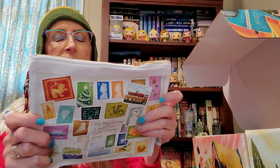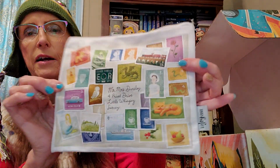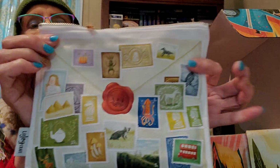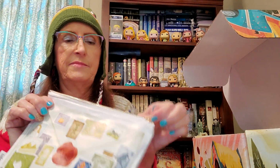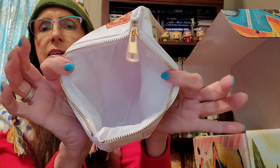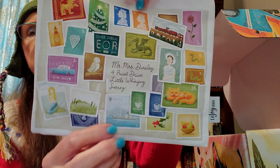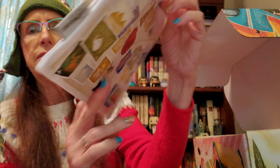The next thing is this cute pouch. This is nice. It looks like a letter covered in stamps, and I bet I know what this represents.